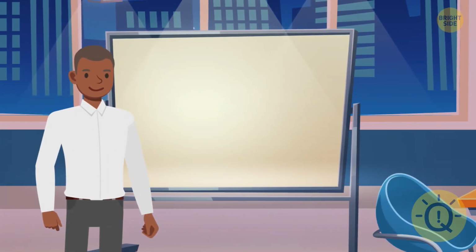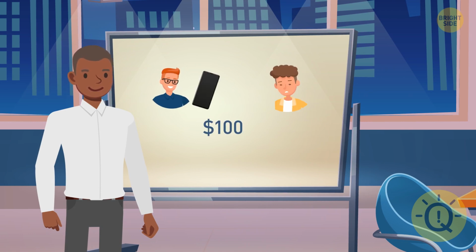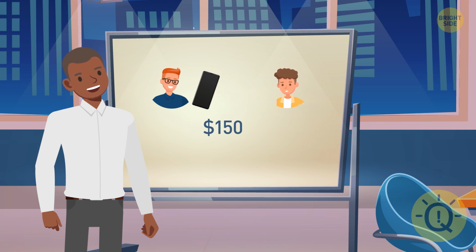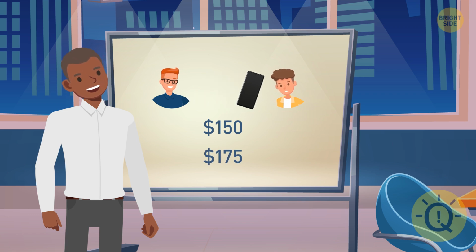Here's the next task for Brandon. Mr. Green bought a phone for $100. Then he sold it to Sam for $125. After a year, he bought it back from Sam for $150. After using it for a month, he sold it back to Sam for $175. Can you calculate if this entire deal was profitable for Mr. Green?